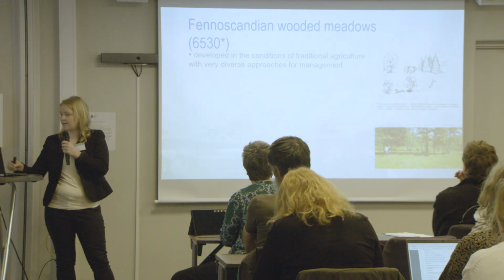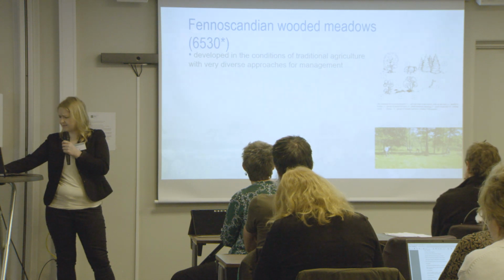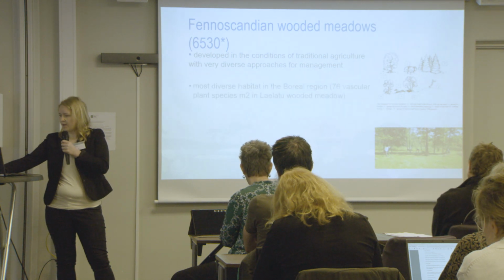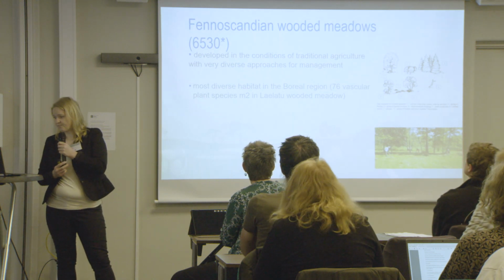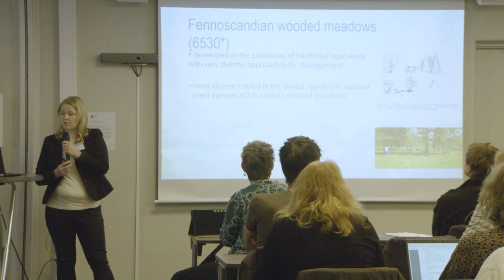They developed in the conditions of traditional agriculture with very diverse approaches to management that included sustainable use of timber, collecting branches and hay for winter fodder, providing pastures and using the area for beekeeping, and collecting berries and hazelnuts and other uses. Diversity of management. Most diverse habitat in the boreal region.